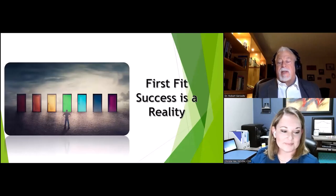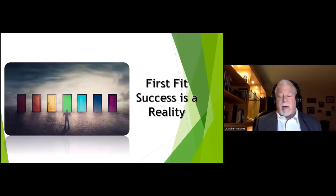Well, thank you. I'm going to tell you that first fit success is a reality. And according to the SMART study, it can happen in about 87% of the cases. I really think this can be pushed into the 90th percentile if some of the following things are done even prior to dispensing that first pair of molds.